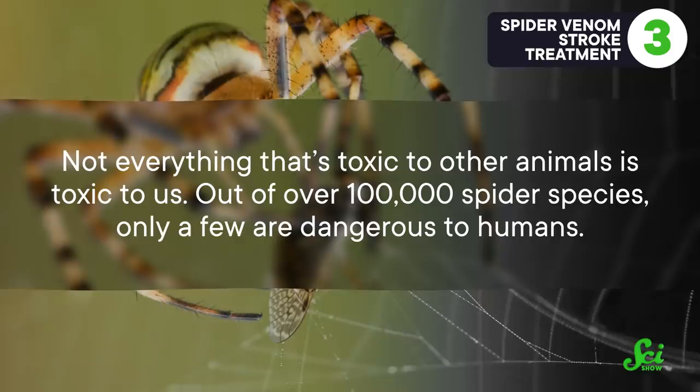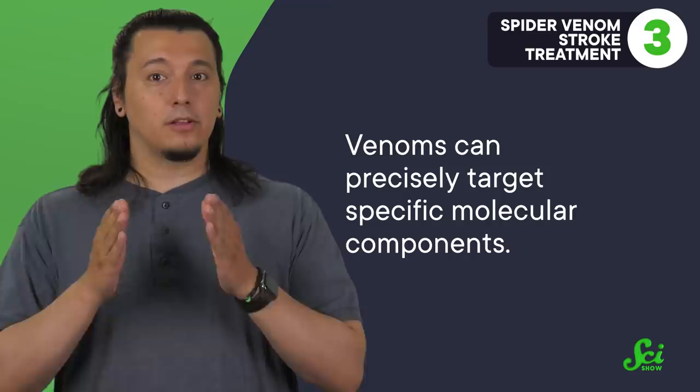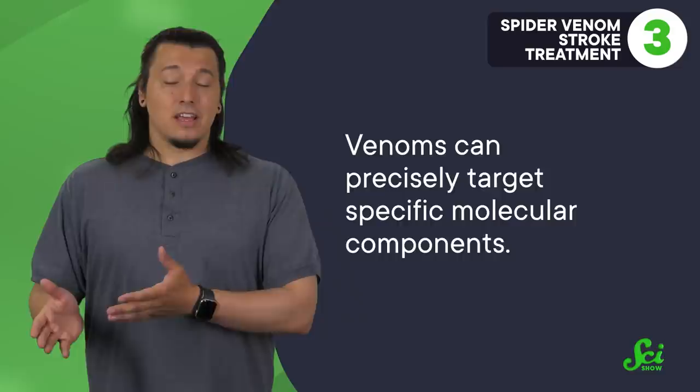First, not everything that's toxic to other animals is toxic to us. Out of over 100,000 spider species, only a few are dangerous to humans. Second, venoms can precisely target specific molecular components. This amazing precision is what makes dangerous side effects very unlikely. And it also makes venom a targeted tool for potential therapies.